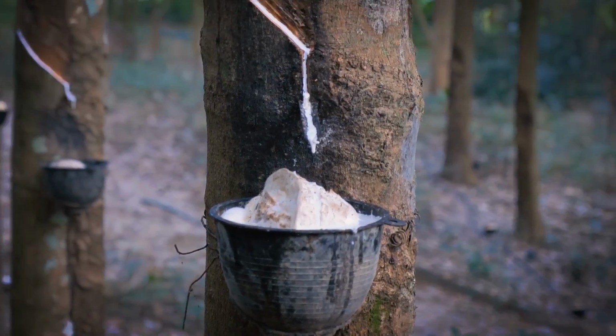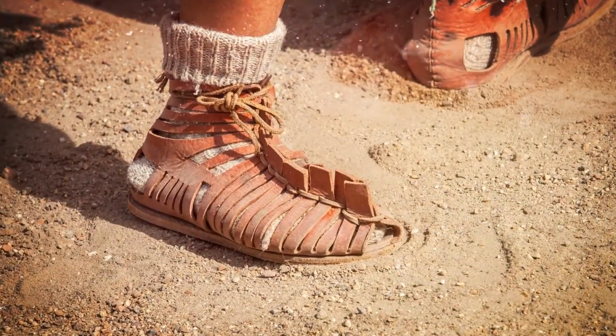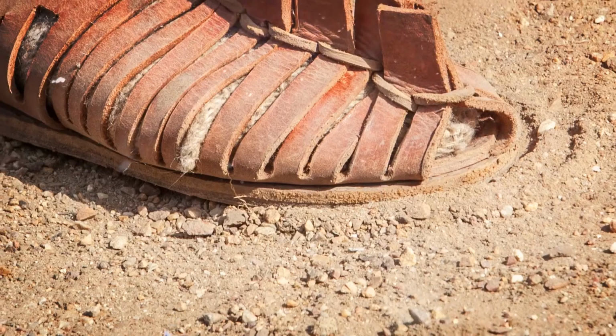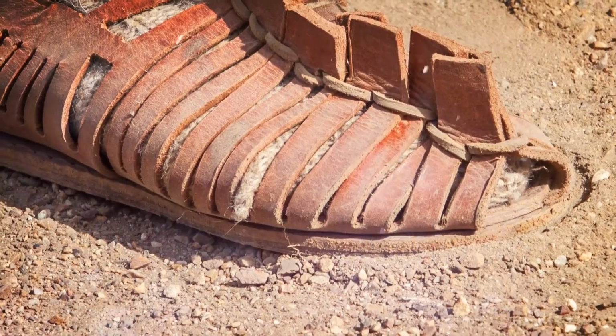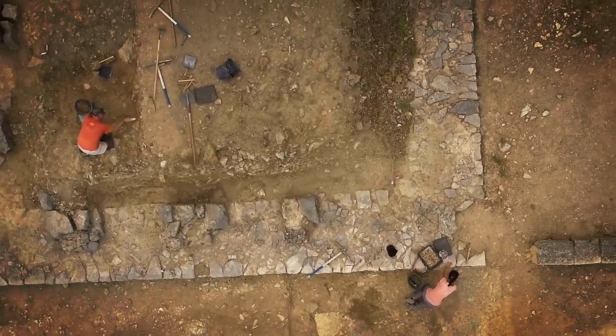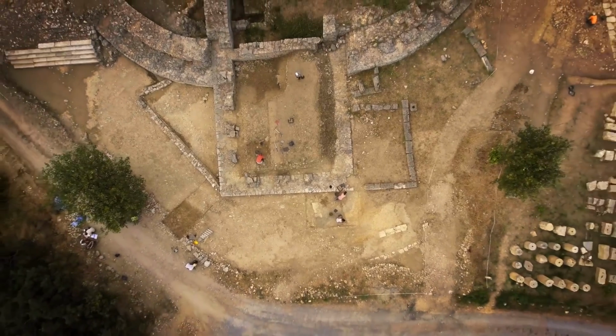But what did they do with rubber? They didn't need car tires, definitely. But it's cool to have a nice pair of sandals for the beach. The Spanish wrote about rubber sole footwear that natives wore. Sadly, scientists still haven't found them. That would be a big step for archaeology.